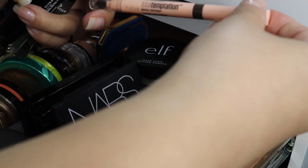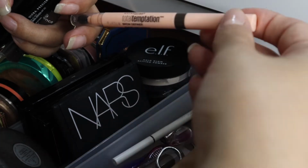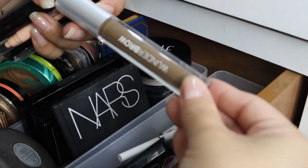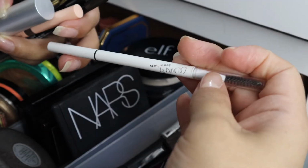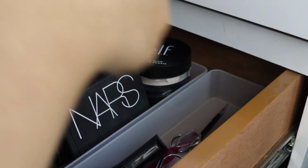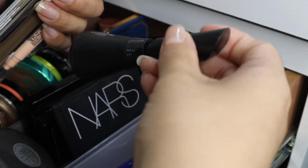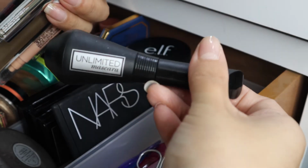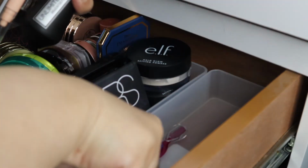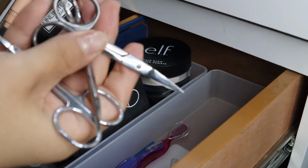I have the Maybelline Total Temptation brow definer. The Wonder Brow. I really don't like this at all. And then the ColourPop Brow Boss, as well as the ColourPop Brow Boss Gel. Then I have the L'Oreal Unlimited Mascara. Not really a fan of this at all. I have 3 little shears for the eyebrows.